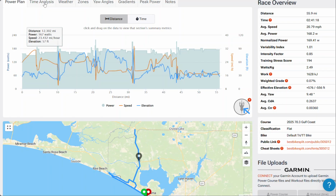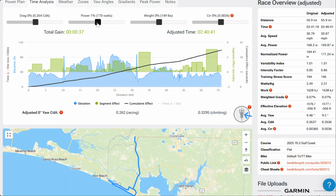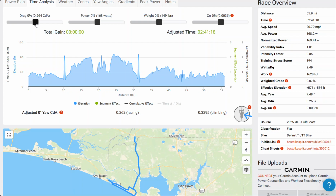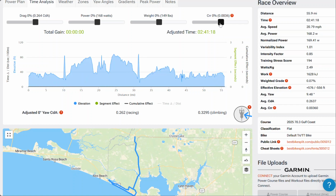As we go to our time analysis here, we always increase the power first. If you increase it just slightly, you're going to net about 37 seconds a little faster. Drag on this course, if you decrease it a little bit, you are going to net yourself 30 seconds. So very, very similar results there.